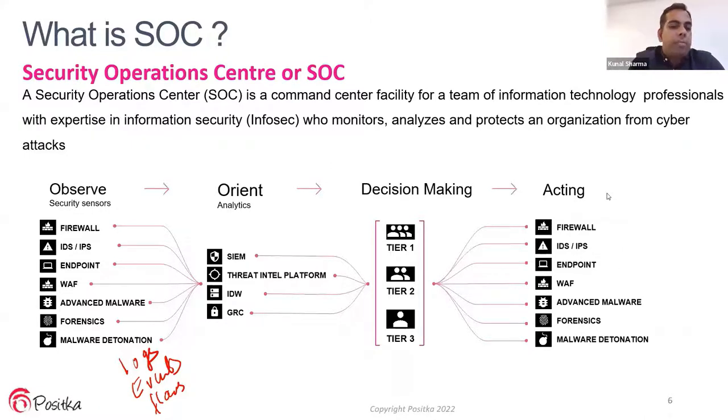Now, apart from SIEM, there are multiple components in a SOC center. There would be an Intel platform, a dark web integration, a GRC tool, and there could be many more. What we are showing is a depiction of how things happen in a SOC center.